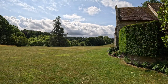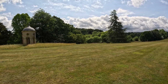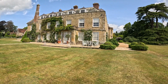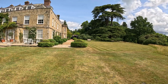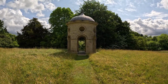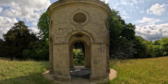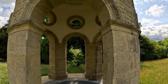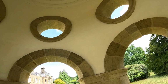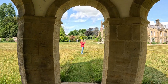Countryside is magnificent. Look at that. Just stunning. What a place to live. Beautiful. You can't go in this house apparently, so it's not open to visitors. But that is rather lovely. Tulip folly. I think the talk is starting out there. We might go and have a listen to the talk.